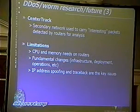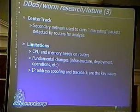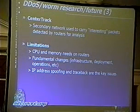Okay, center track. The idea is to develop a parallel network that will carry interesting packets detected by the router to do forensic analysis. So this will be used for detecting the attacks or analyzing the attacks. All of the techniques are very nice. The main limitation is you will have to install that on all your network equipment.